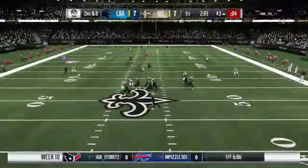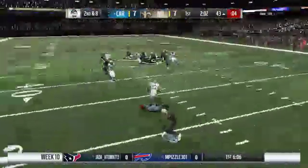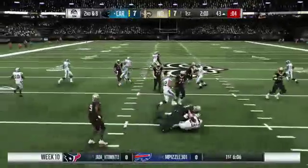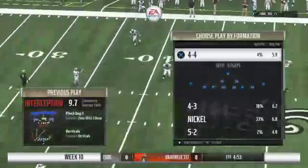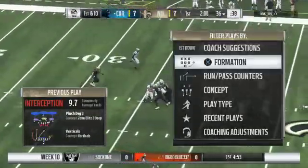Now Bortles throwing on 2nd down. He rifles one that's intercepted. Picked off by Micah Hyde. And they take possession of the football and have it at the 36-yard line.